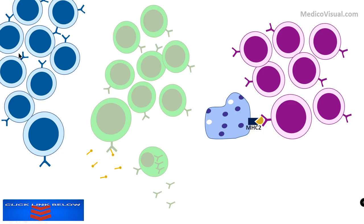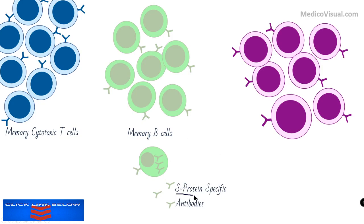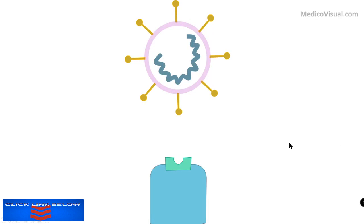So we have memory T cells. We have memory cytotoxic T cells. We have memory B cells. And we will have lots of S protein specific antibodies. And we also will have memory helper T cells. So we have got all these things, right? So what will happen when an actual virus enters?